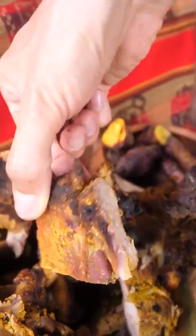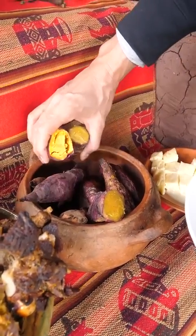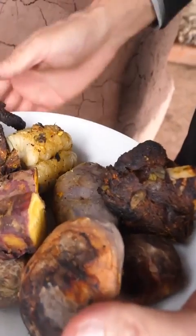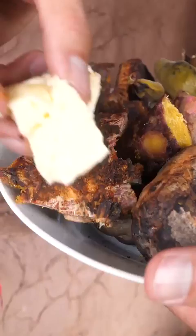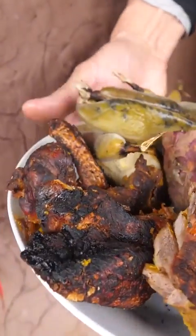This looks like mutton. Sweet potato, 2 different types. Oh, 2 different types of sweet potato. Well, your starches add up really fast. Finally, some fava beans. And over on this side, a couple chunks of cheese. Okay, I think that is a gorgeous, beautiful Pachamanca plate.